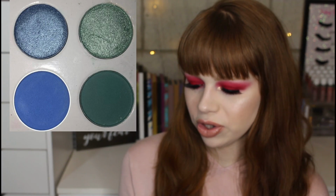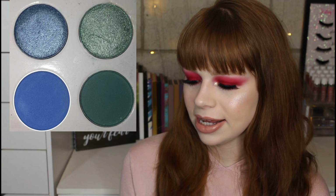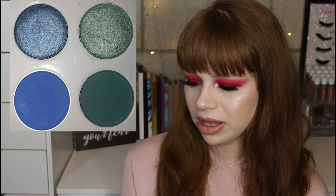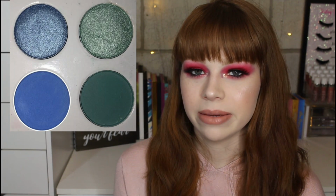All right, so next, Millas Cosmetics is coming out with 2 new quads, and this first one I think is really beautiful. There's 2 shimmery shades and 2 matte shades, and there's a blue of each and a green of each, and I think this is nice. The thing is, though, that looking at this, I feel like everything kind of looks like a mid-tone shade.